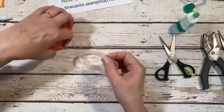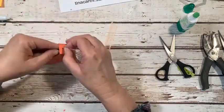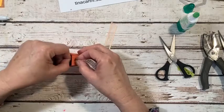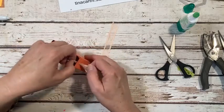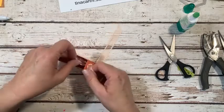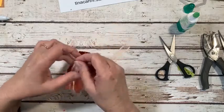Oh no, I want to go in this way. So you want to go in from the front to the inside. Pull out enough to tie a knot. So we're going to tie a little knot on here.